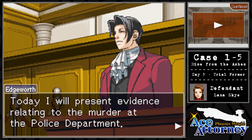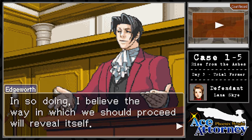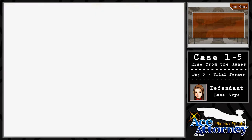Right, so for the moment we can forget about the prosecutor's office crime scene. Let's focus solely on the evidence room.